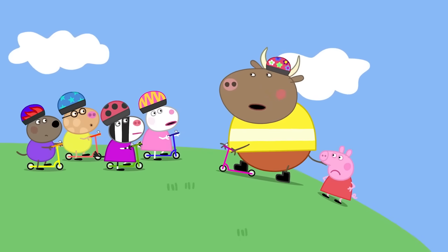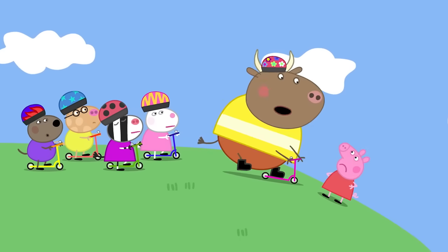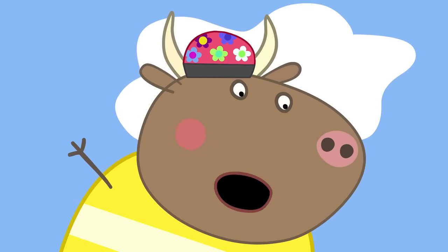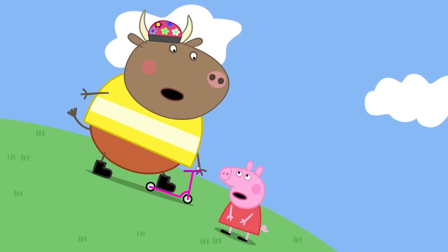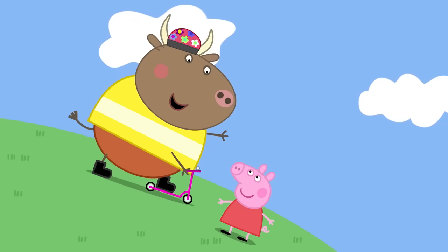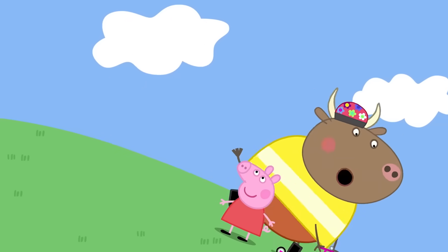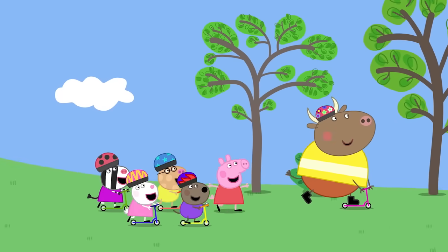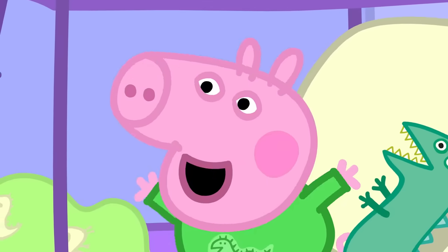Peppa and Mr. Bull are tired from going up the hill. Going uphill is a bit more work than going down. Maybe I should go downhill again. Good idea. Mr. Bull loves riding scooters. Everyone loves riding scooters. Whee!